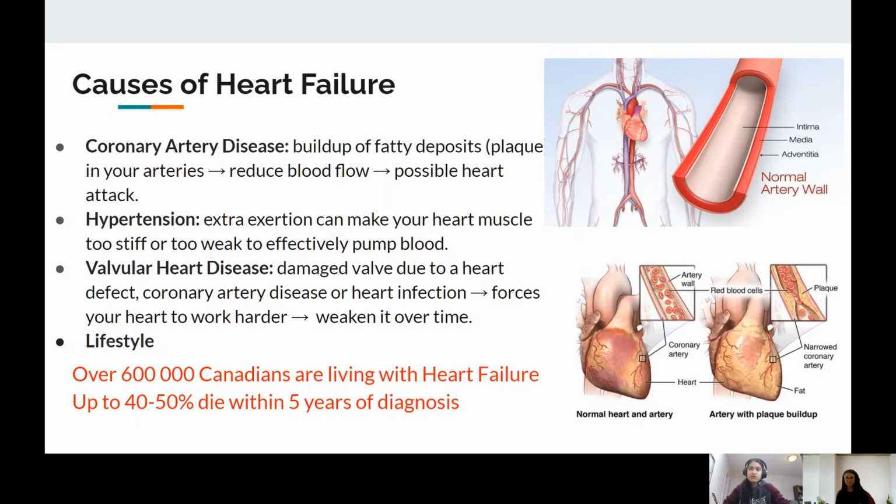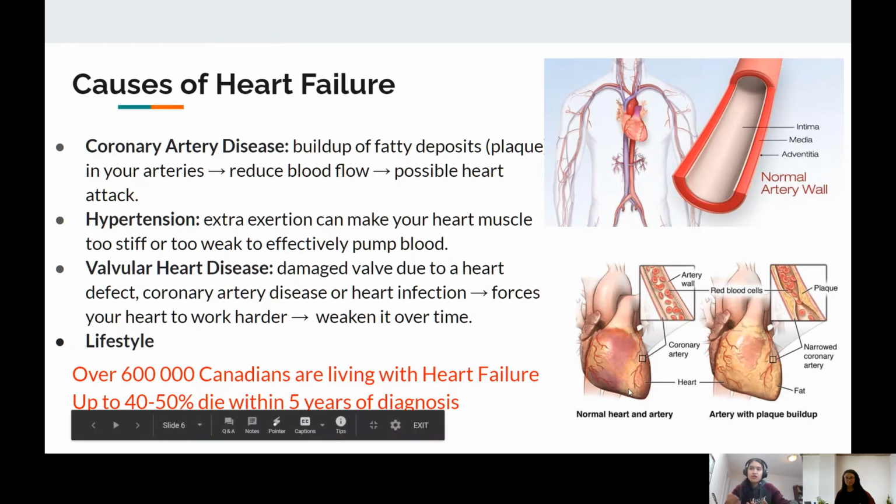As we can see on the picture to the bottom right of the screen, the left of the picture is a patent artery, so the artery has no plaques. The right of the picture is when an artery has a plaque, and as you can see, the walls of the artery are narrowed and causes restrictions in blood flow.